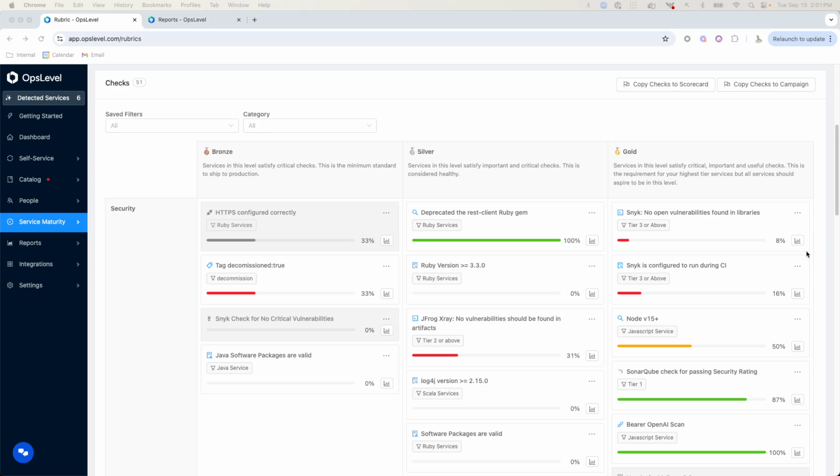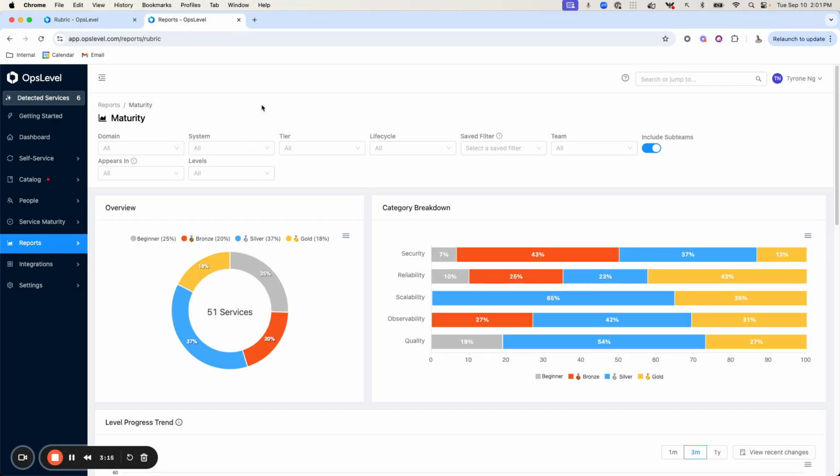Now, all of this information is completely reportable, and as a member of the security team, you can dive into this maturity report here, which will highlight all the services that are in these different levels of service maturity, such as bronze, silver, and gold. But also, if you just want to deep dive into the specific security category, you can start to find out information about all the services that are either in this beginner or this bronze level from a service maturity perspective.